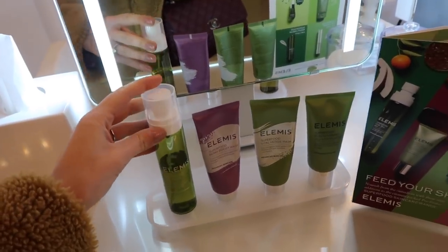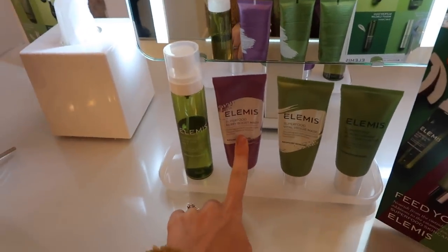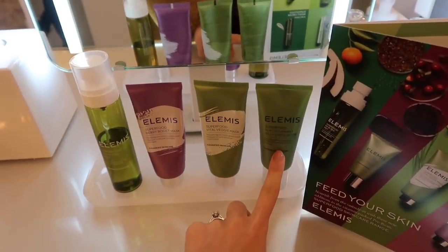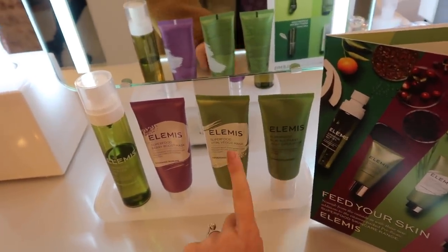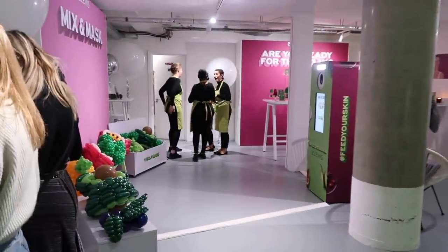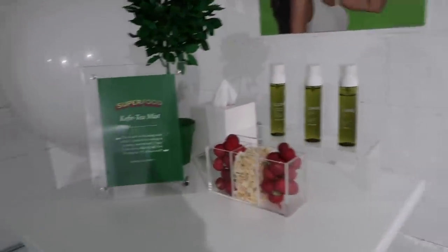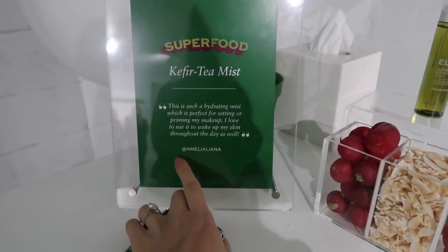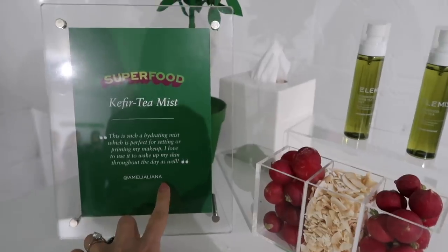Mist list, list of mists. And we have the Superfood Berry Boost Mask. This is actually a really great product, the blackcurrant jelly exfoliator. It's really cool. And the Vital Veggie Mask also. So this is the downstairs of the venue, which is fully kitted out in absolutely everything, including this little station here, which is the Kefir Tea Mist. And then it has little quotes all around the room with why I love the products.